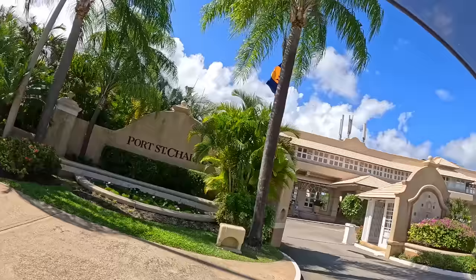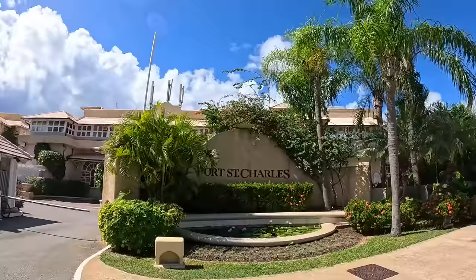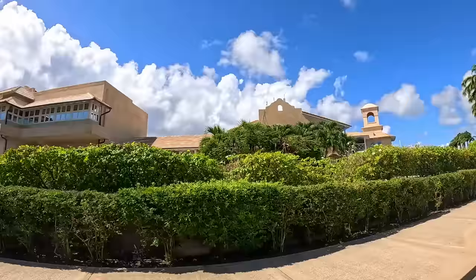Port Central. These are condos, but you must have a yacht to be here. Really? Yeah, I'm going to show you. So if you don't have a yacht, you can't stay here. Well, you're not going to be welcome, put it that way. Unless you're Rihanna.